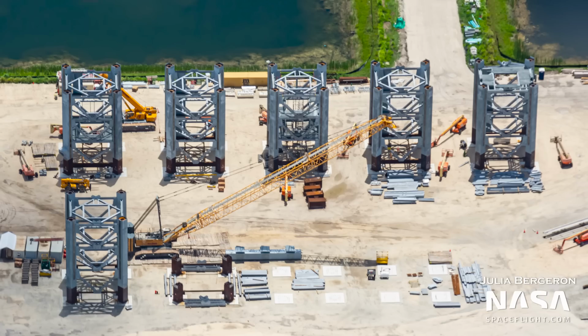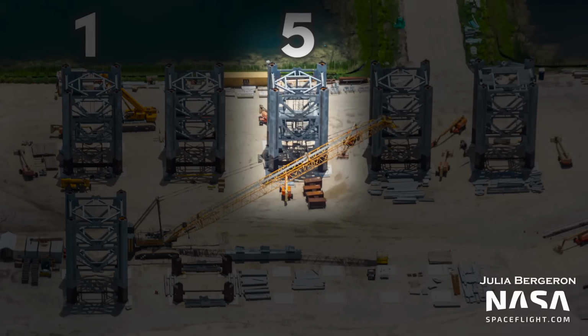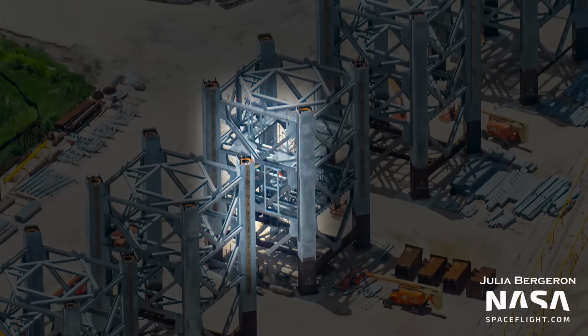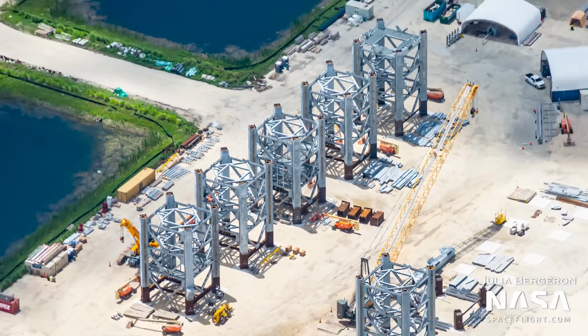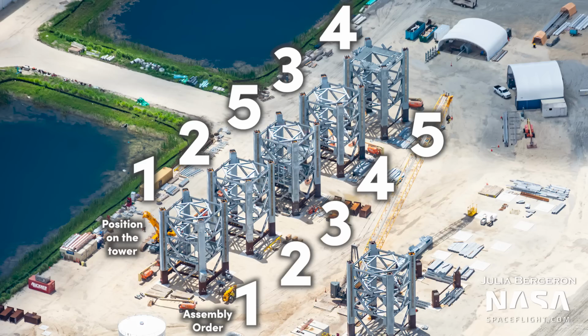These two segments are labeled as levels 1 and 5, which are the levels of the tower directly above the concrete base and the level of the quick disconnect arm respectively. You can see here that level 5 is indeed getting the initial hardware needed to support the quick disconnect arm. Neat! Since the segments were assembled in a different order than they will exist on the tower itself, segments 1, 2, 4, and 5 correspond to tower levels 1, 2, 3, and 4 respectively.